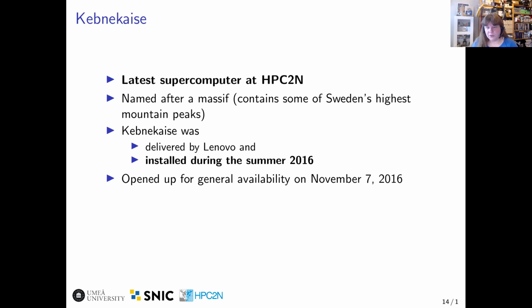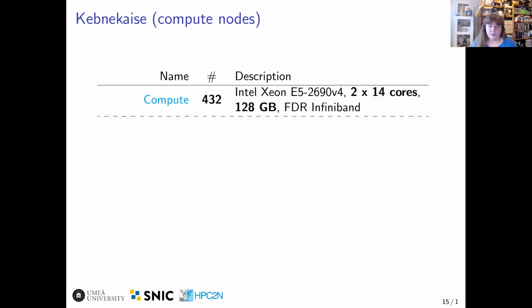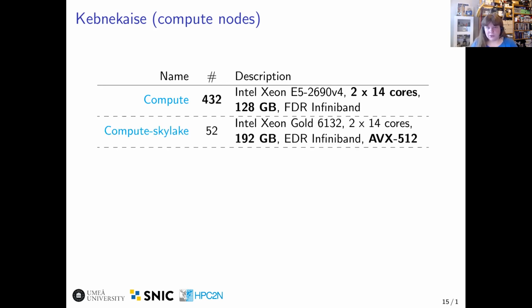And it was opened for general use on November 7, 2016. We also extended it in 2018 with more and newer nodes, some Skylake nodes and some Volta GPU nodes instead of just the K80 nodes. So we have 432 compute nodes of these Intel Xeon E5 2690V4, that is Broadwell nodes. And then we have Skylake nodes, those we have 52 of, those are the newer ones. And you can see there are 28 cores on each of the nodes. The Skylake nodes have slightly more memory and are also connected with faster InfiniBand.